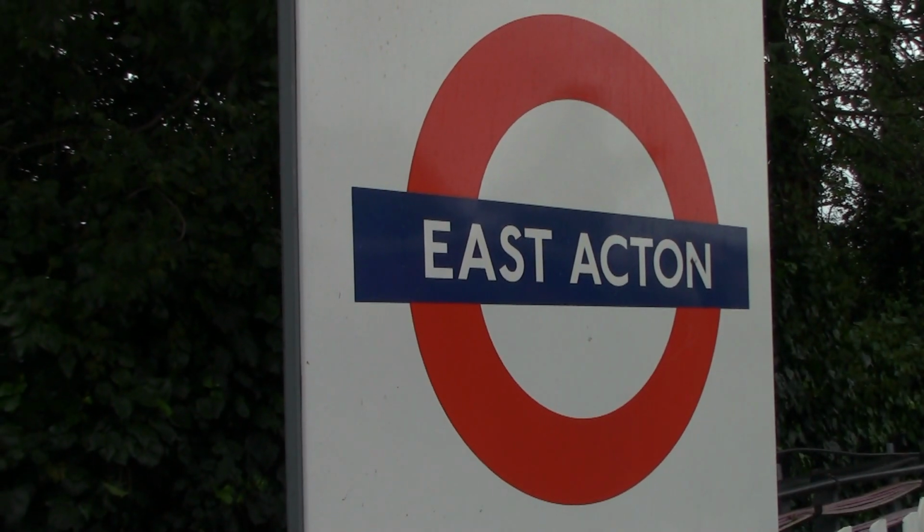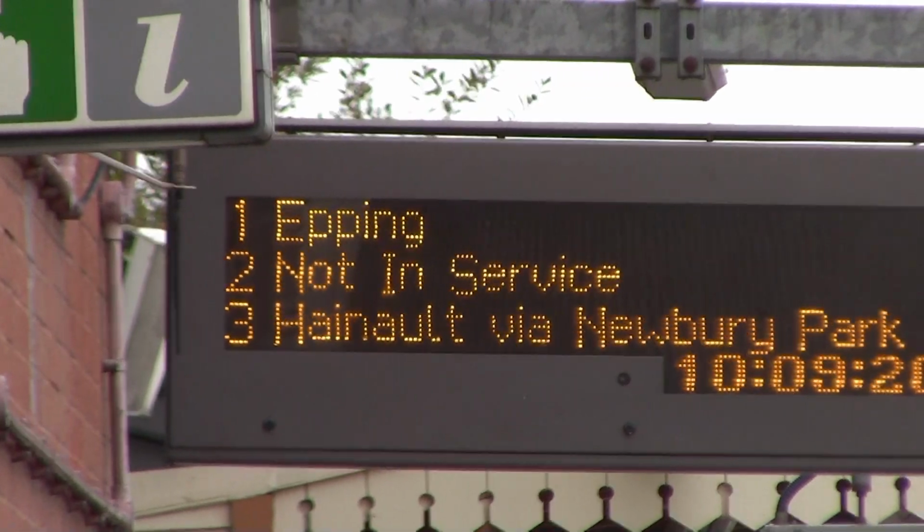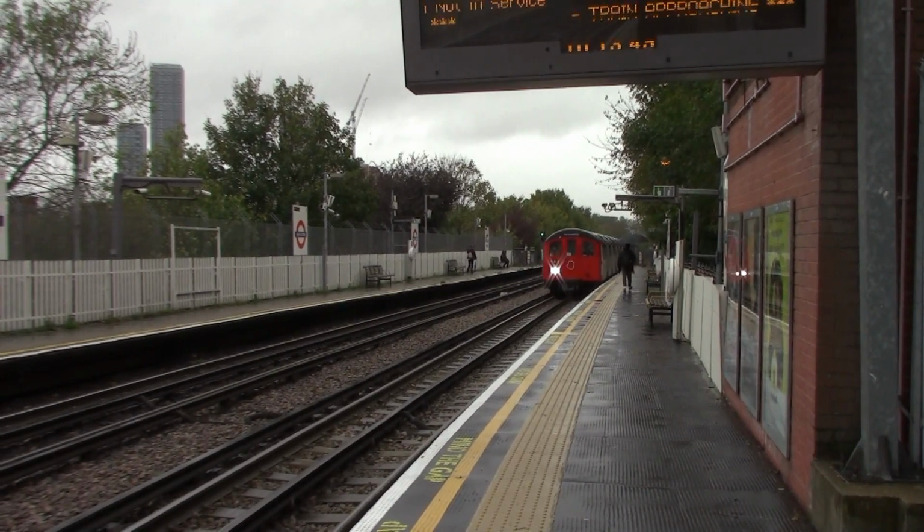So I made it to East Acton Tube Station. Now, I haven't got long because I have noticed on the screen that there is a not in service very shortly passing through East Acton. And I think that is the 1962 tube stock. Should be on its way now to pass through this station.